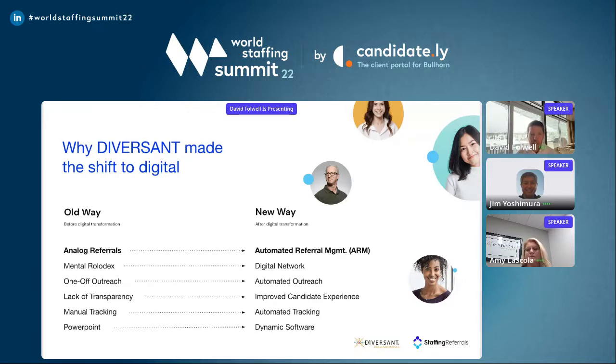And one of the key things, and I really strongly believe this, is that right now it's a small adoption for digital referrals, and I would guess in the next 3 years, somewhere between 70 and 90% of staffing agencies will have some form of digital referral program or automated referral management platform in place, just because it's kind of the modern way of doing business.